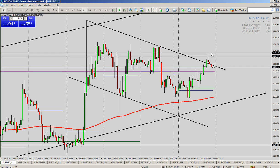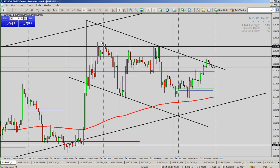We're going to have some decent resistance. You can see that there's a lot of resistance there. So between about 128.15 and 128.35 is going to be some pretty good resistance. So just count on that. But getting long around this area, I think, is going to be good. And like I said, there should be a pretty easy 100 pips on this euro dollar.